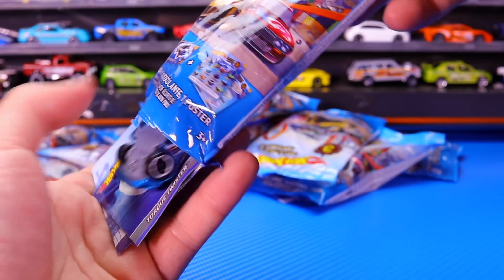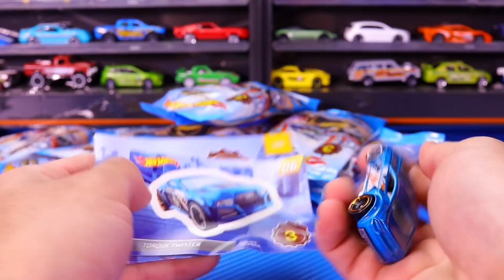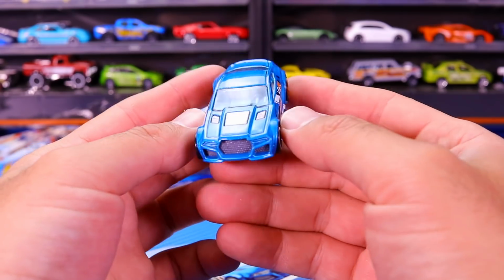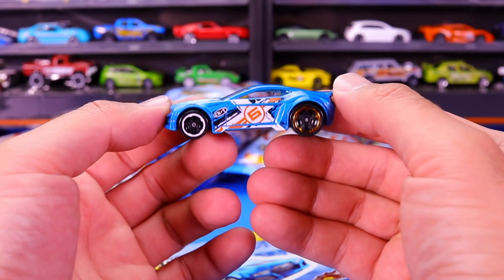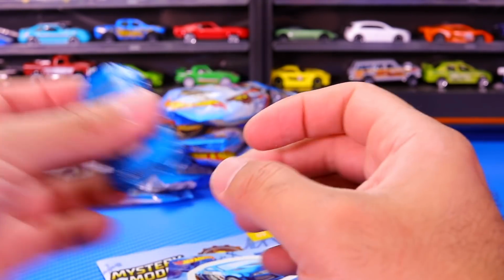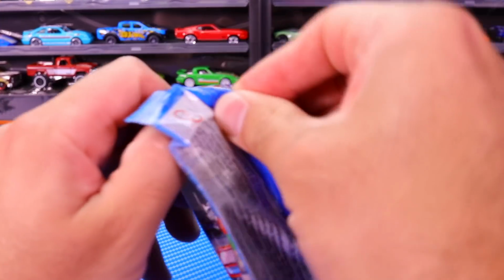And this one is Torque Twister. There we go, Torque Twister, very glossy finish. Ooh, I like this actually. I like the pink color on this and the glossy finish to this one. That one's pretty interesting. Pretty neat. Awesome color, love it, love it. All right, we'll put that one aside and let's get to the back one here.